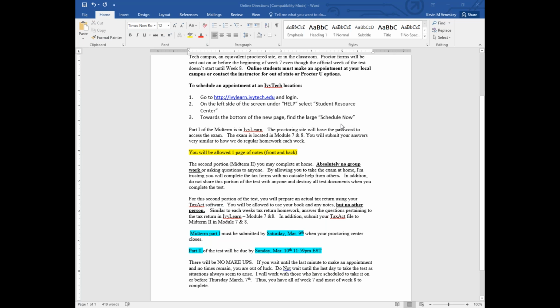Part 1 of the midterm will be very similar to what we do in class each week. Actually, both parts are going to be very similar to what we do each week. I try to keep it so that's the least amount of variables to think about. It's already hard enough to have an exam, so I try to make it very similar to what we're used to.